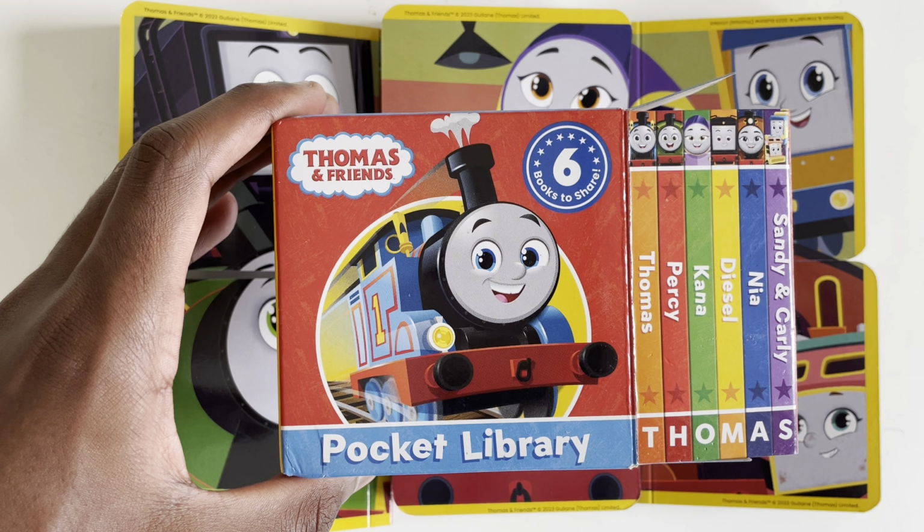Hello everybody. Today we are going to read Thomas and Friends Railway Race Day, a lift-a-flap sound book with 10 amazing different sounds that we'll be exploring throughout this book. So let's read.